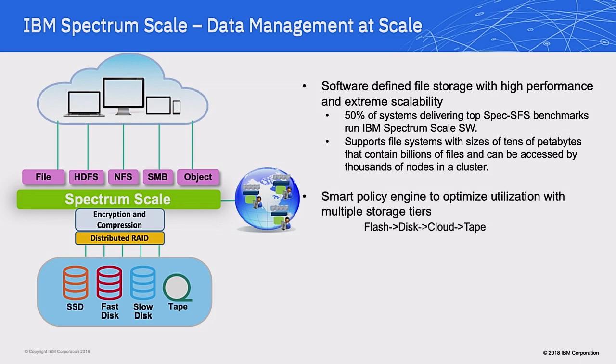a cluster. It has built-in smart policy engines, so it allows the policy-based movement of data from flash to the different tiers, from flash to disk to cloud to tape, as needed, as the data goes through the data life cycle.